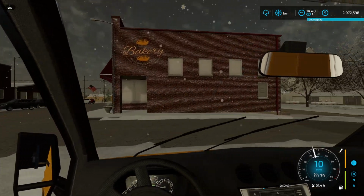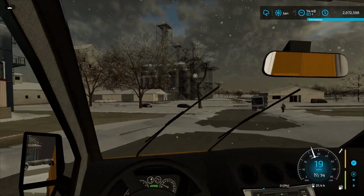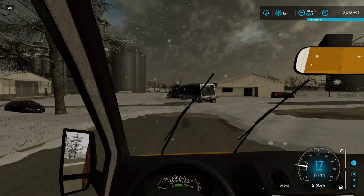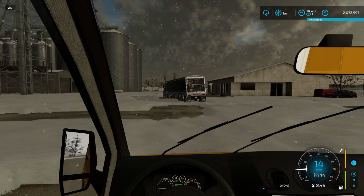I'm going to go ahead and drive over here, go in and make sure that all the monies and all the totals and everything are right. And I'll see you guys once we are done dropping off this last load right here.